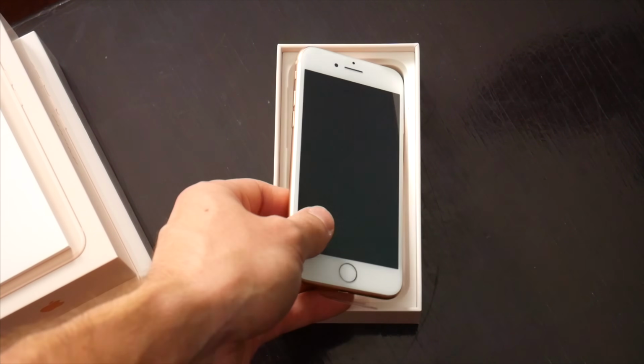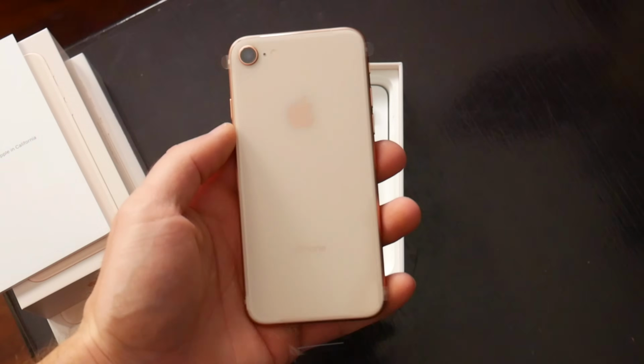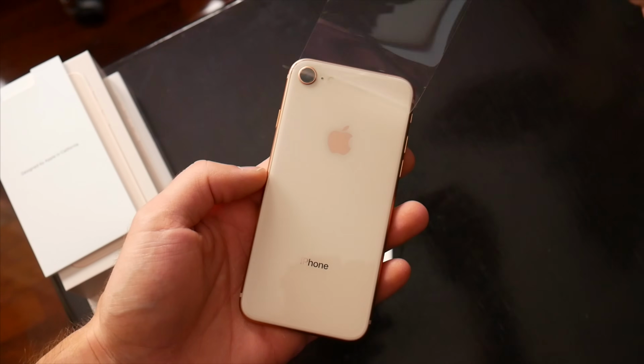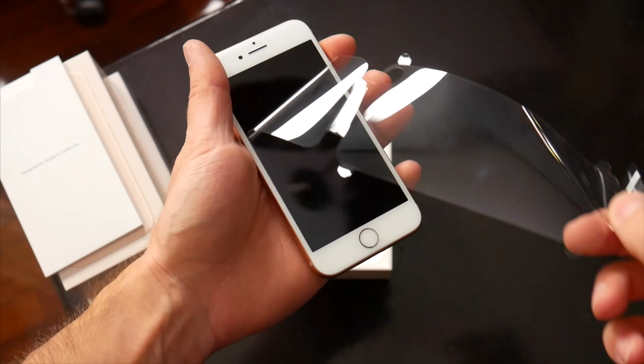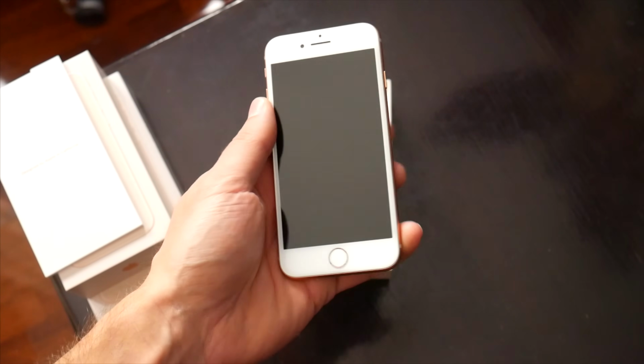And my first impressions just holding this device are that it definitely feels a little heavier than the iPhone 7, mainly due to the new back glass instead of aluminum, and it also kind of makes the phone feel just a bit nicer and more premium too. I've always been a fan of the all-glass design, especially since I've been using Samsung's S8 and Note 8 over the last few months.